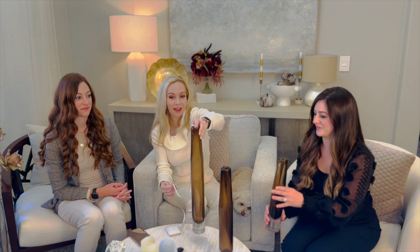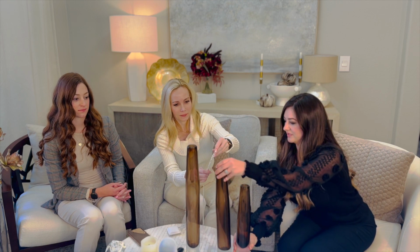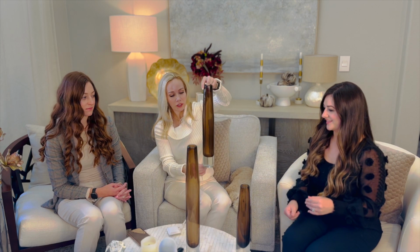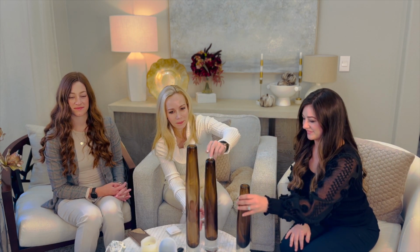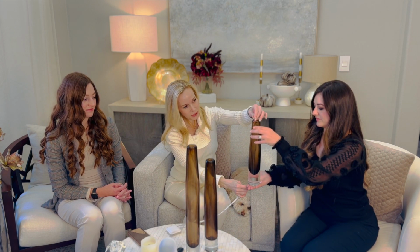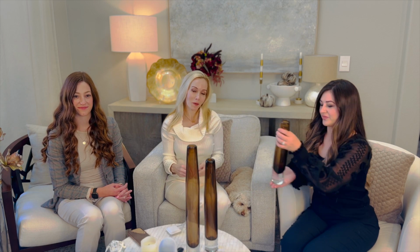20 inches in height on your tallest. Perfect. Yes, we're all very gingerly. 17 inches on your medium. And 13.5 inches on your small vase.